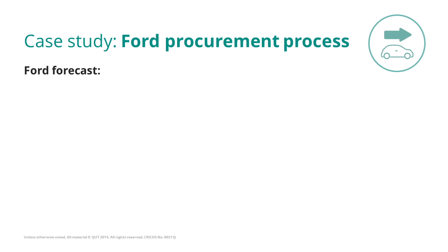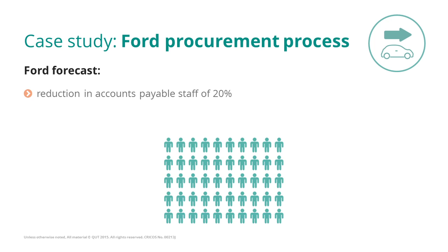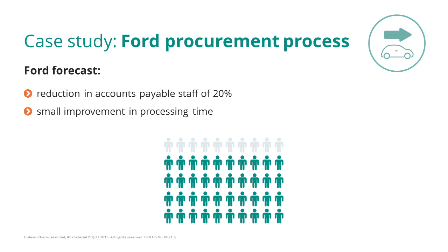They foresaw that these changes were going to bring some benefits of around 20% in terms of the headcount, meaning they will go from 500 people to 400 people in the accounts payable department, and there will be some small incremental improvement in terms of the processing time of purchase orders and invoices.